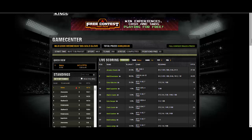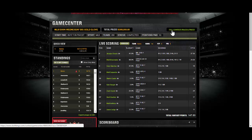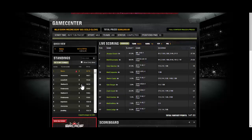I'm at DraftKings and going to break down a lineup that I had from last night in the Big Gold Glove. This was a $1,500 buy-in, I believe, and I was lucky enough to win $50K to first. Barely won. You can see 5 points ahead of even fourth, so that's a 35K swing. Even though the payouts have gotten flatter over time, it's still just a dramatic difference.